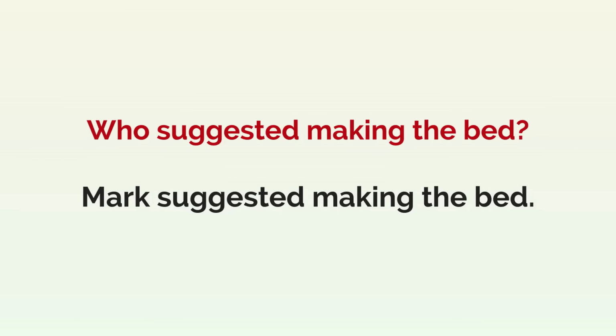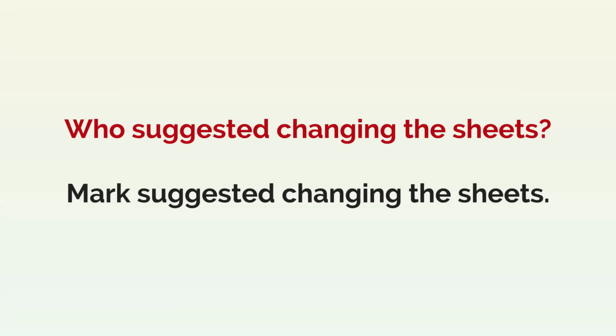Who suggested making the bed? Mark suggested making the bed. Who suggested changing the sheets? Mark suggested changing the sheets.